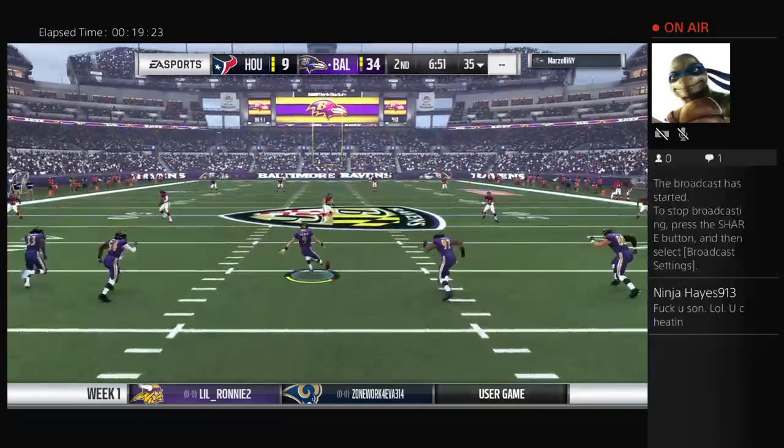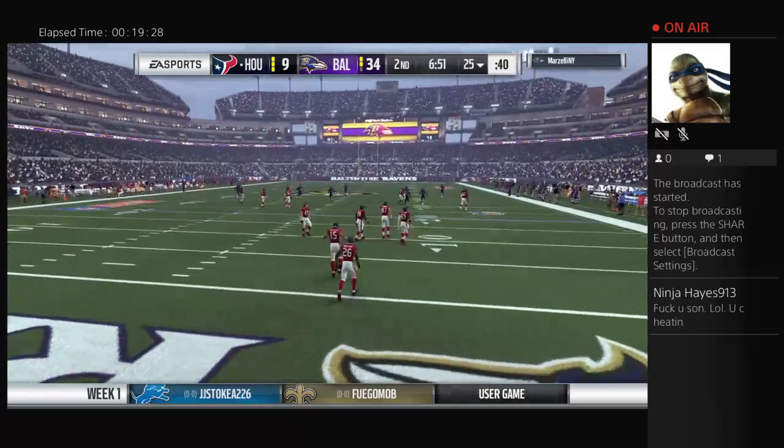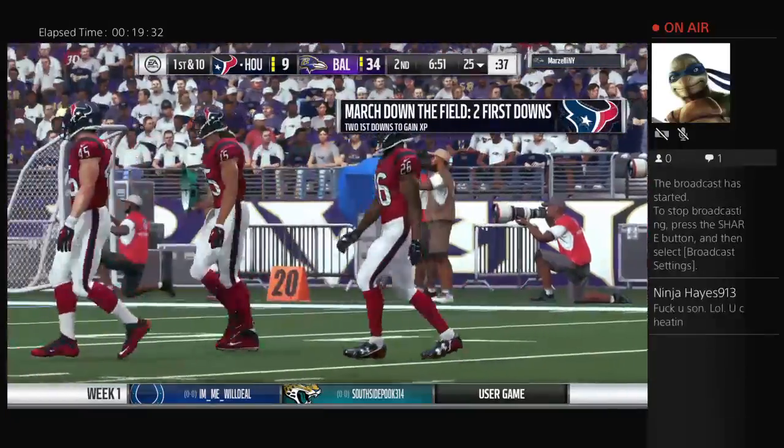So here's the kickoff now as they'll get it again following that fumble return for a score. And no return on this one as the fair catch is signaled for and taken. And now out comes Houston.